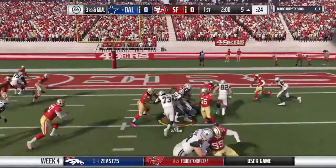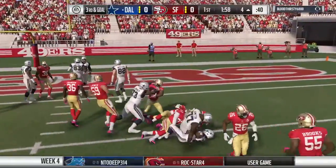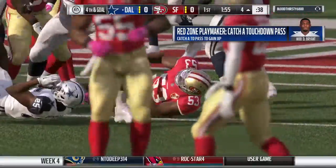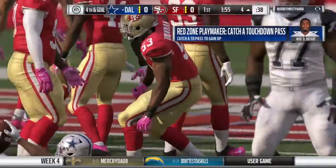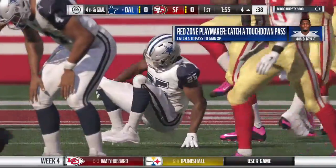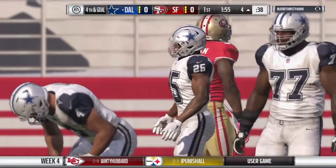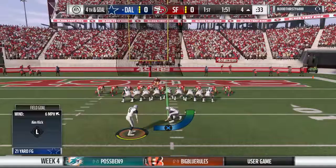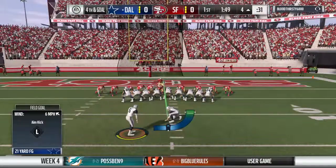Now the 5th-year man, this is Lance Dunbar. Only a yard on the pickup there, and it's going to bring up a 4th and goal. That run didn't get very far, and I think when you're looking at his dimensions, he's a little bit on the smaller side. He's counting on the big guys up front to escort him in, and they couldn't create any kind of space for him, could they? Yeah, didn't get the push they needed.